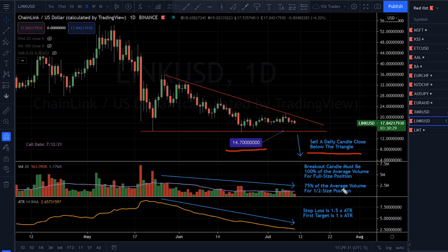On the breaking candle, to enter a full-size position, we want to see this volume bar reach up to this average. If it doesn't reach the average, but at least reaches 75% of the average, I will open a half-size position to reduce risk. You can calculate the percentage by taking this volume number, dividing it by the volume average, and you should get at least 0.75. If you don't get that much, I suggest you stand aside on the trade.